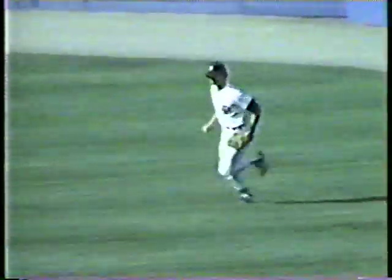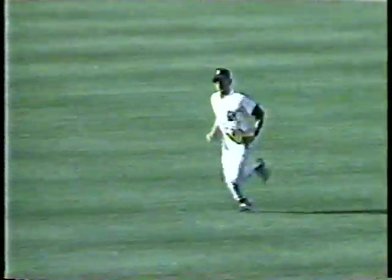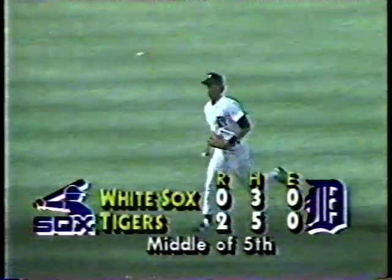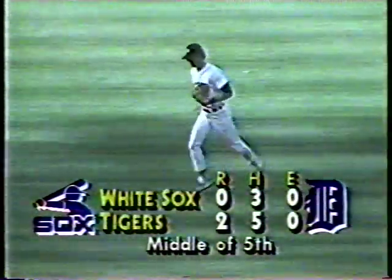That one is hit high in the air and deep right center. He missed Sheridan, near the warning track, has got it. 3 up, 3 down for the White Sox. We're halfway through it. And the Tigers are leading 2-0.